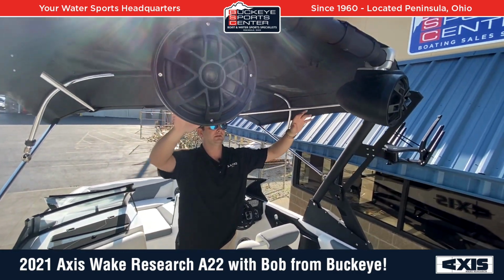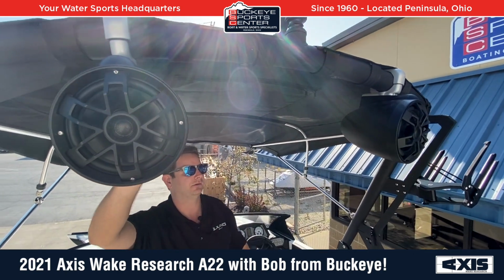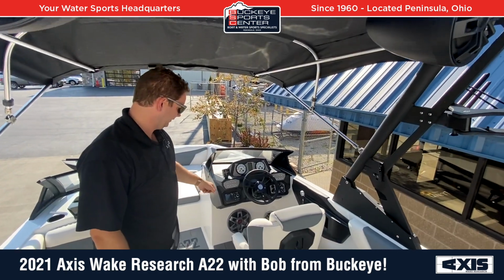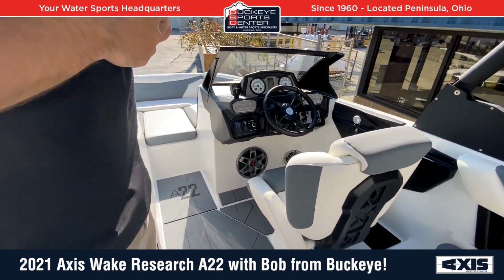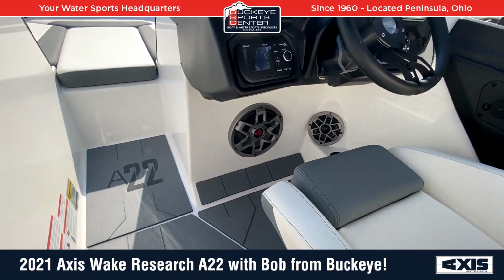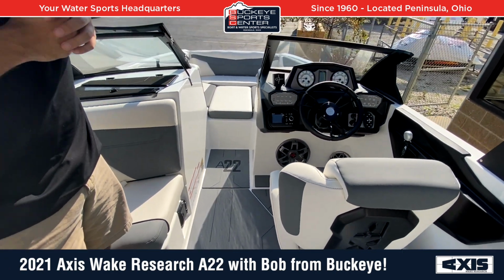Tower speakers, obviously, 1 pair of speakers, Wet Sounds, high quality tower speakers. Sound is obviously super important, and we can see right under the dash is the subwoofer that's included on the stereo package that you get with this Malibu, an Axis product. So that's pretty cool there.